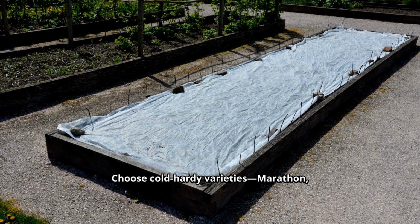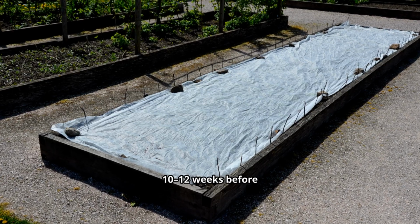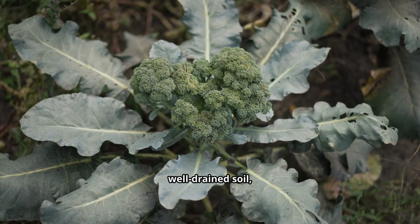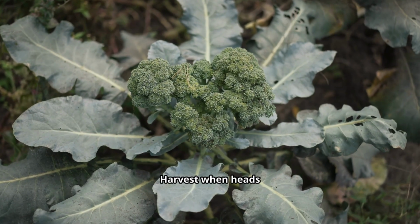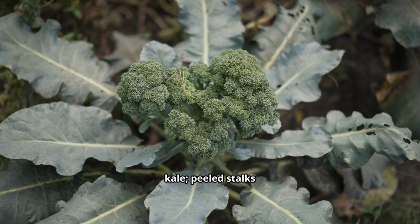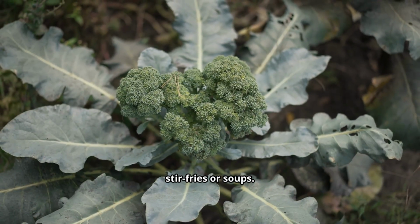Choose cold hardy varieties. Marathon, Arcadia. Start seeds in summer. Transplant 10-12 weeks before first frost. Give full sun, fertile, well-drained soil, steady water. Harvest when heads are tight, cut the stalk at an angle. Leaves can be cooked like kale. Peeled stalks are sweet and crisp, great in stir-fries or soups.